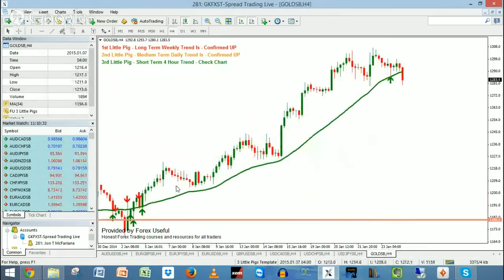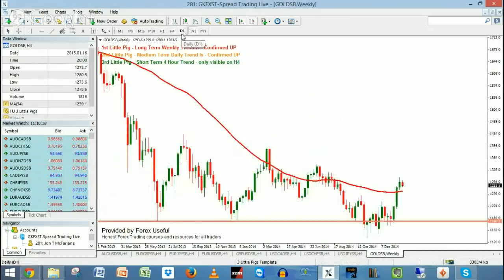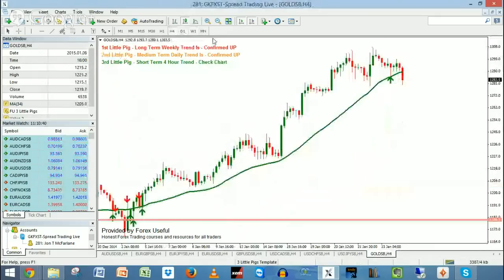Onto gold. As you all know, it's not something that I really trade. It was a late entry here. This looks like a great trade, but we were actually waiting for the weekly to catch up here. So the entry was, I think, this candle or this one. So it hasn't been a really great trade, even though it looks like it.